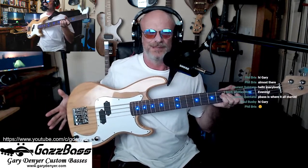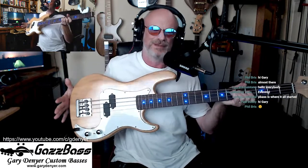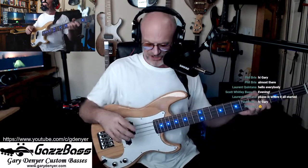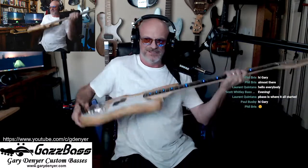Let me give you the backstory on this. This is sort of my interpretation of a P bass. This one I built for myself. I built an identical one for a customer recently who's surprisingly very happy with it. A lot of people said it was sacrilege to put active pickups, and this is an active bass. Why did I do that? It was to show you the battery compartment in the back. That's what that was for. So that's kind of my interpretation of it.